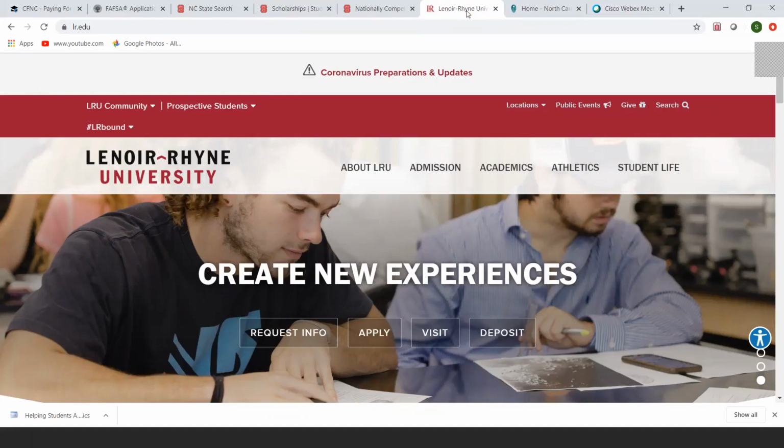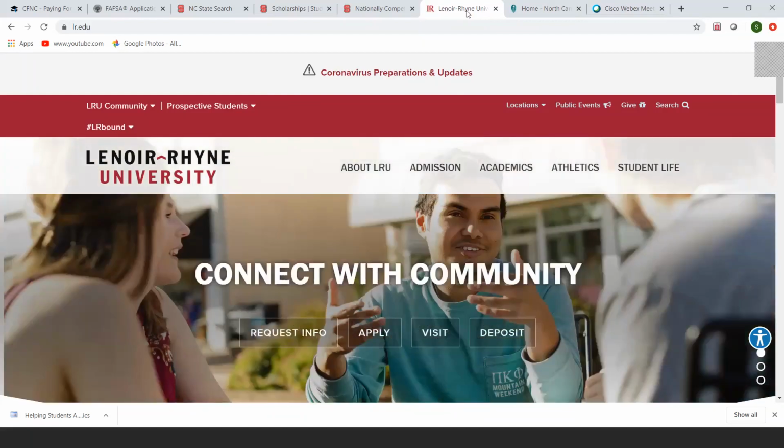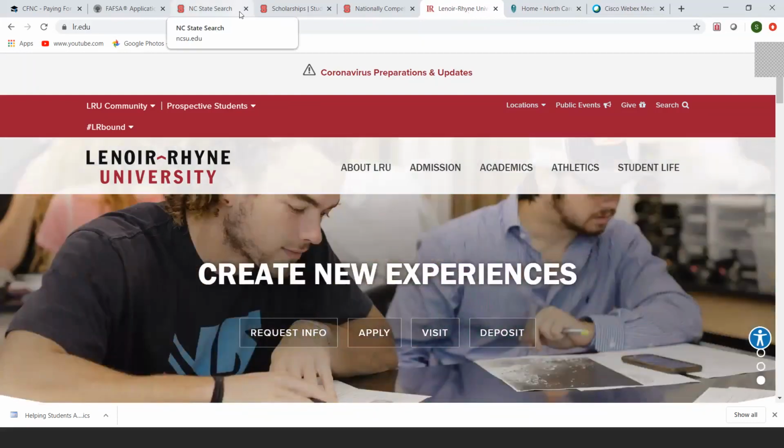The scholarships can range from $4,000 at Lenoir-Rhyne to $26,000. And if you receive that $26,000, it might be cheaper possibly than NC State, which is again a public school close to Lenoir-Rhyne. So again, the fact is that every college has a different way of applying and awarding scholarships.